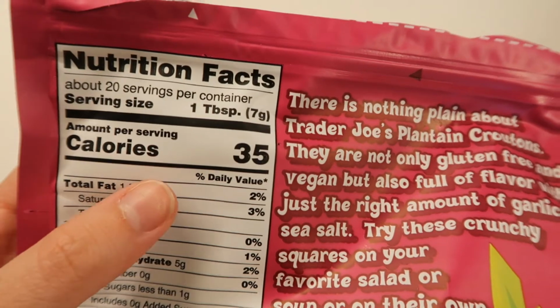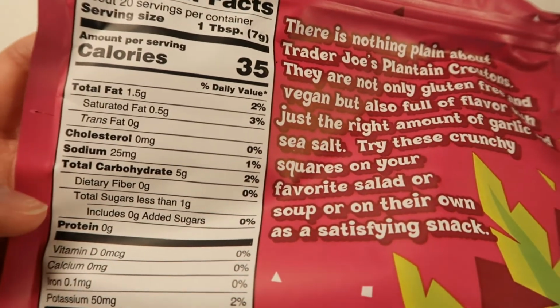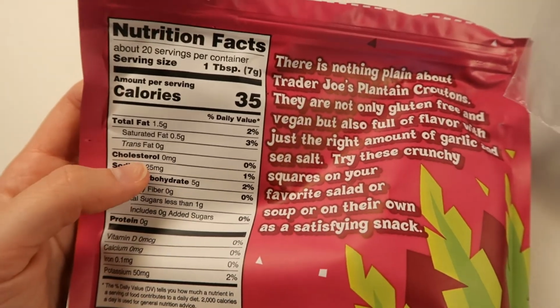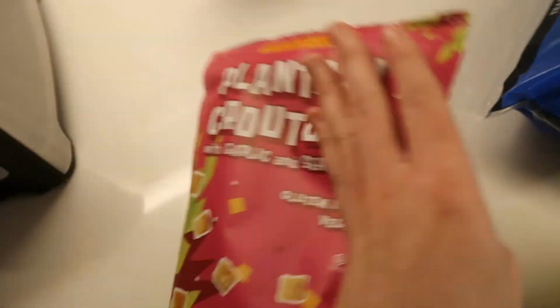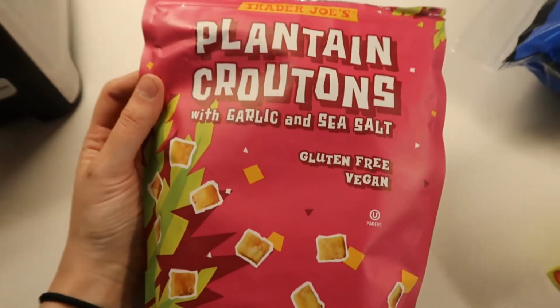So a serving size is 1 tablespoon with 35 calories, 25 milligrams of sodium, and less than 1 gram of sugar. And when I compared these to the normal croutons, they had way more calories and way more sodium. So yeah, these are just a really great healthy substitute. You won't even know the difference. Like, they're so delicious and they just add a nice crunch to your salad.